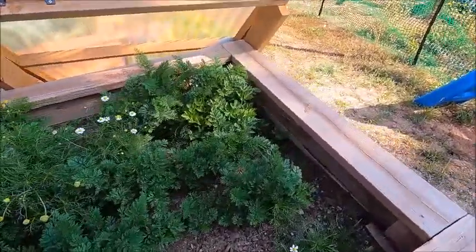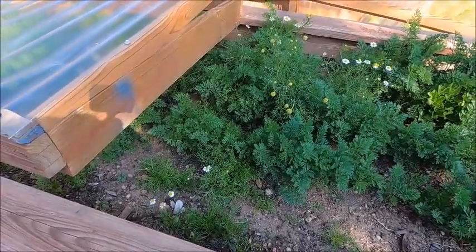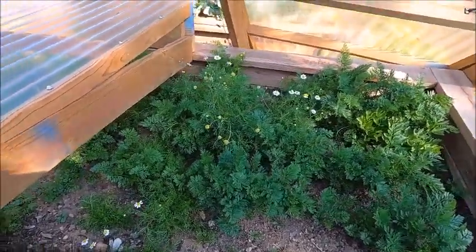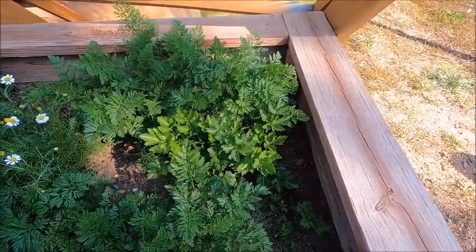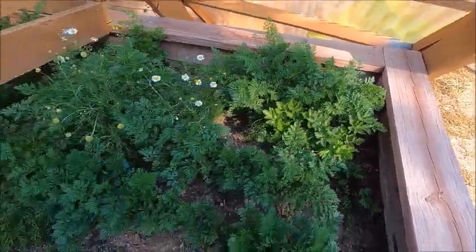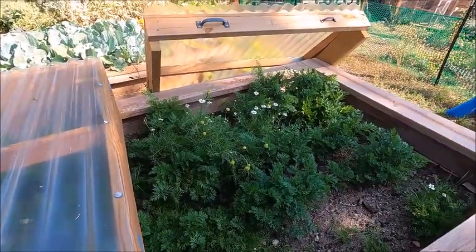We've got a second planting of carrots that are coming on that need to be thinned, and a few celery that came through. You can also see some of the chamomile.